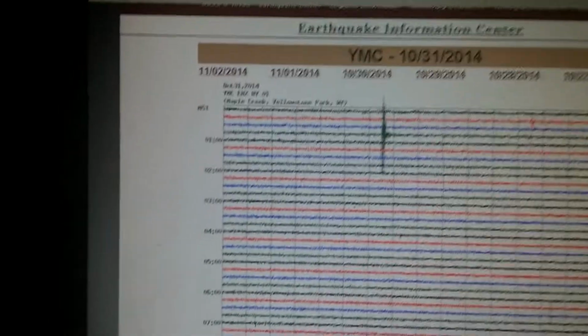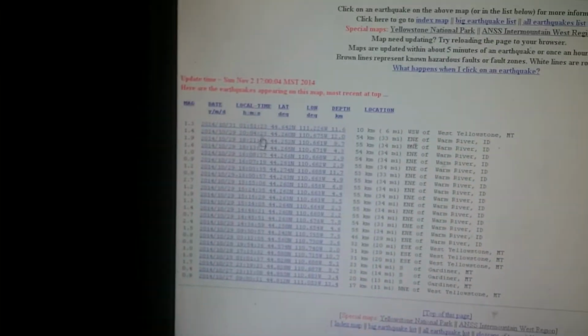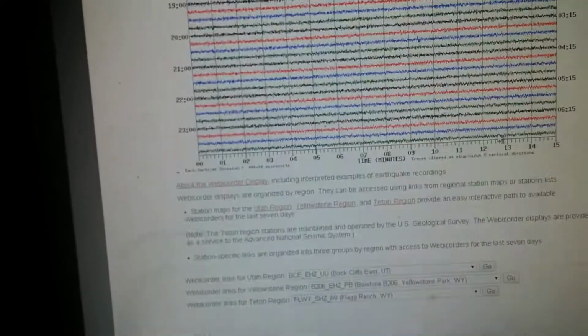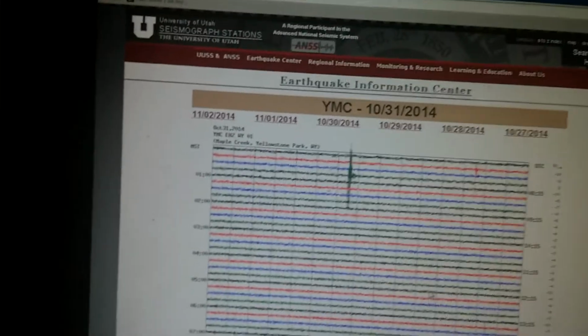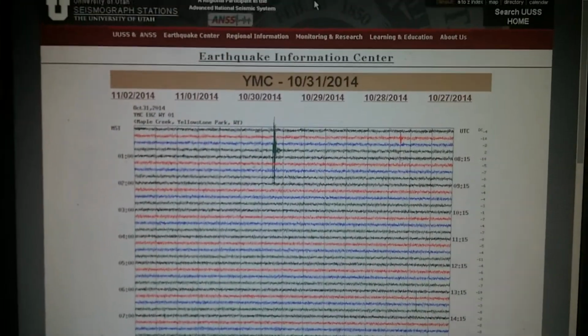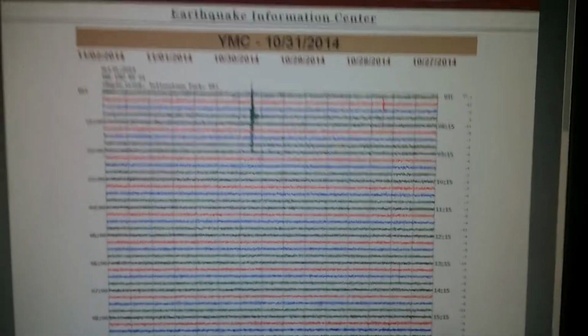We had another earthquake on the 1st right here. Possibly one right here, but that's just noise. And then on the 31st, this is the earthquake that was most recently plotted on the map, the one at 1:51 Mountain Time, right here. Other than that, earthquake activity at Yellowstone is pretty inactive. I can go ahead and show you some other seismometers that are showing the same quiet activity.